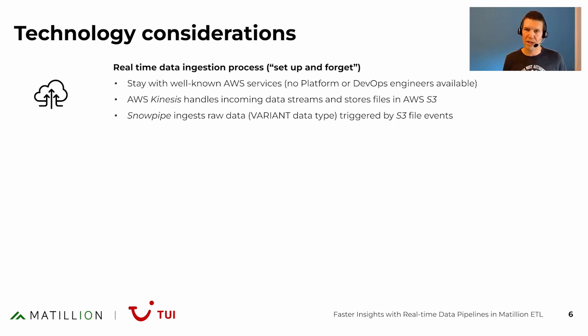Our data team is quite small. We don't have large crowds of platform or DevOps engineers that we could rely on.